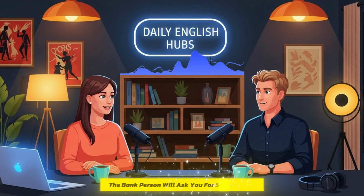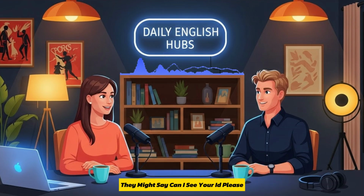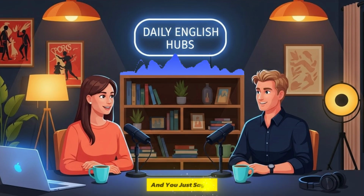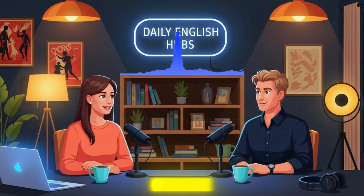And then the bank person will ask you for some documents. They might say, "Can I see your ID, please?" Or, "Do you have your passport?" Oh, so ID means identification. It's your passport or your driver's license or your national ID card. Exactly. And you just say, "Yes, here you are." Then you give them the document. Yes, here you are. Simple and polite.